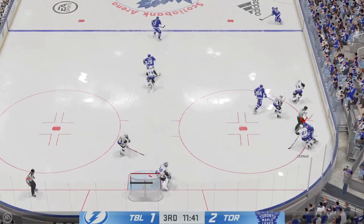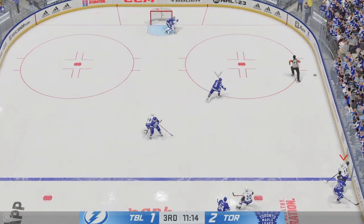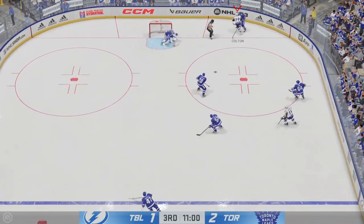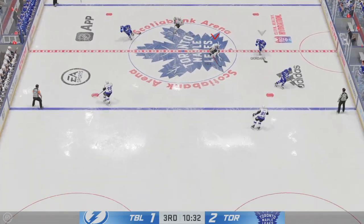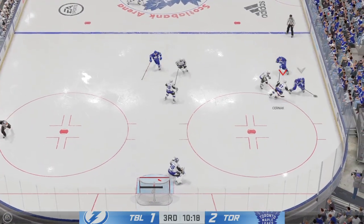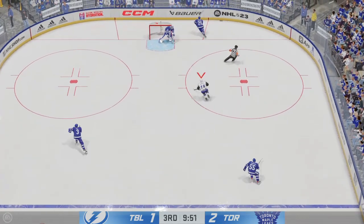The Bolts take possession off the faceoff. Nice feed from the right wing. Toronto's got a hold of it against the wall. Getting a little physical there with that collision. Moves it around along the half wall. And that slides right out to center ice.